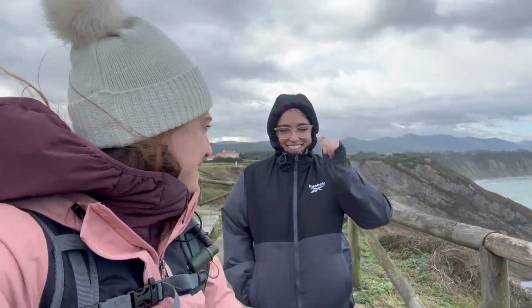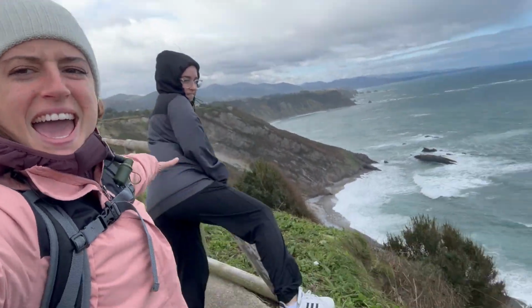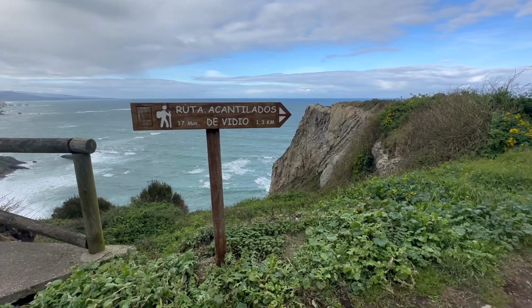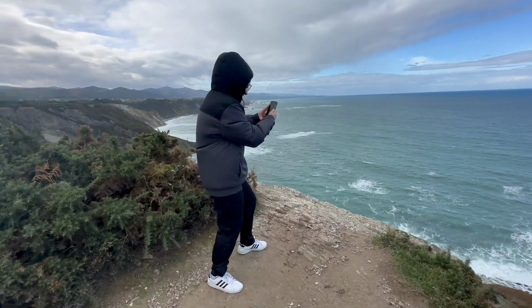Let's not get lost. Let's not get lost. Hey, let's not get lost. Hey, hey, hey. Luckily, it is well signed and also not a difficult route. In fact, these dogs can do it on their own.